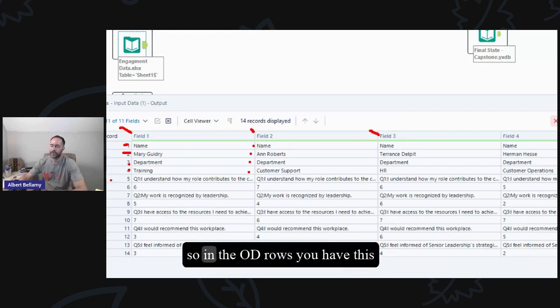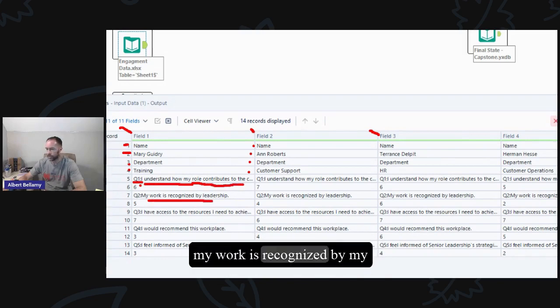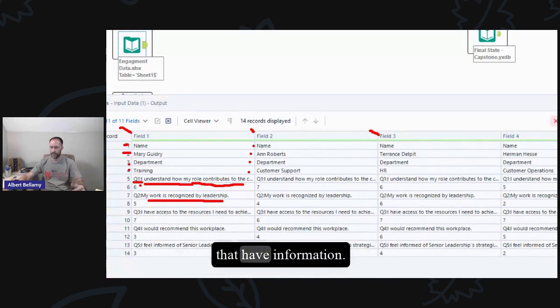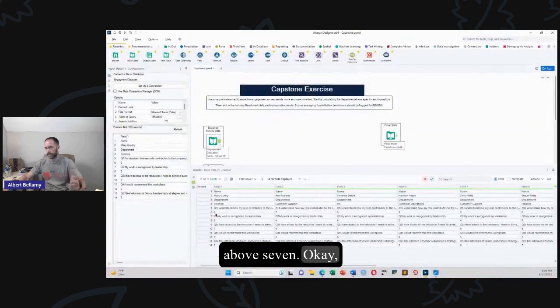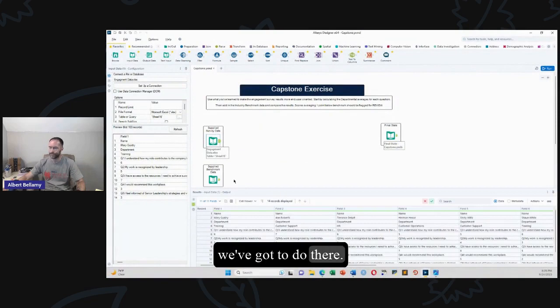Anyway, in the odd rows, you have this Question 1, then a delimiter, then the question, or a survey, not a question, it's a statement, and you give it a score. I understand how my role contributes. My work is recognized by my leadership, et cetera. So you've got odd numbered rows that have headers, if you will, and then even numbered rows that have information. The even numbered rows show, on a scale of 1 to 10, I guess, how much they agree with that statement. Maybe it's 1 to 7, because I don't see anything above 7. Okay. So we've got a bunch of things we've got to do there.